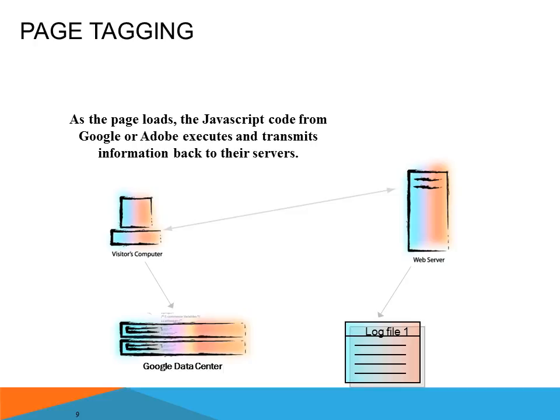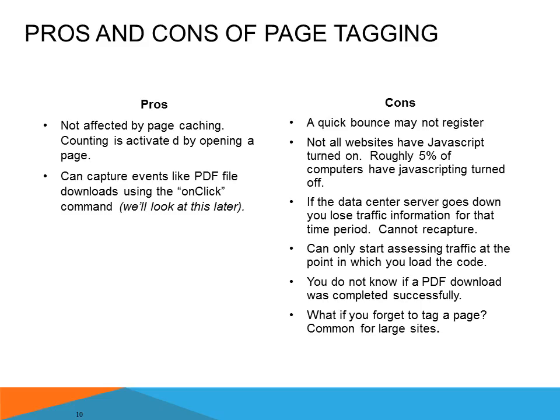And then if you start clicking on a PDF download, there'll be JavaScript code wrapped around that. That will execute, send that information to Google. When you go to another page, that page will load, we'll know you hit that, that gets sent to Google, and all that data kind of gets rolled up into reports, which is what we'll look at shortly.